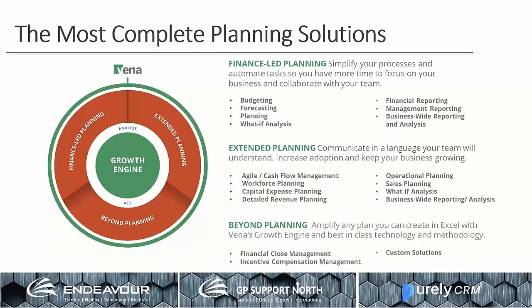Just moving on to the next slide, you'll see that we've built that complete planning platform for finance teams and business leaders to help power and support your business growth. Users are able to grow into the platform at scale. For instance, if your team is using Vena for your budgeting and your forecasting right now, and in a few months down the line, you envision using Vena for your financial close processes or your workforce planning, that can be done fairly seamlessly as well.